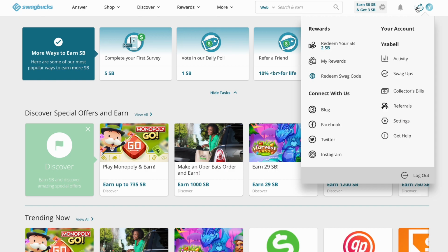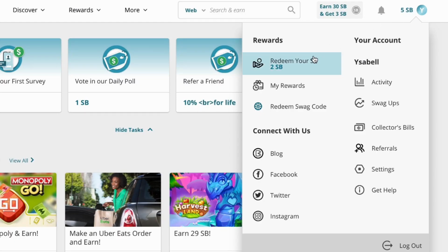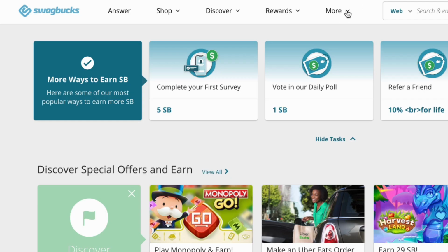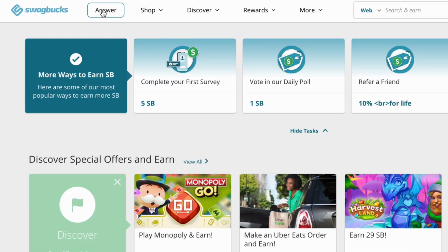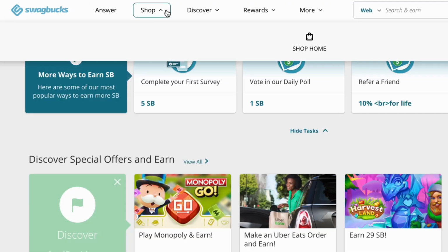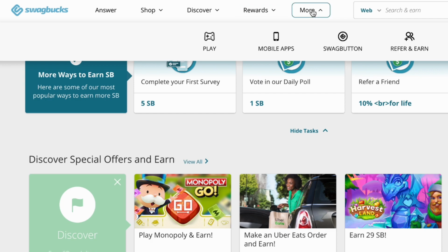You have your account corner where you can redeem your Swagbucks, as well as see your reward center. You have your swag code, and you also have referrals. So a great way to earn money is via referrals as well. But moving on, you can see on the top section that you have a navigation panel. You have answer where you can have surveys that you can answer. You have your shop section. You have your discover section where you have sign-up forms or discover or games. Then you have rewards, and then you have your more section.